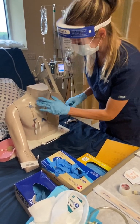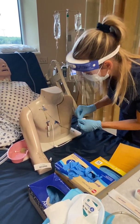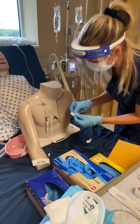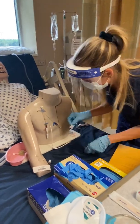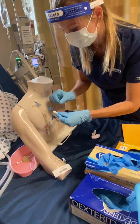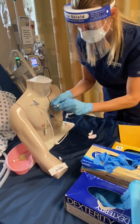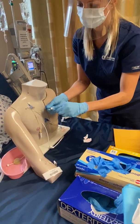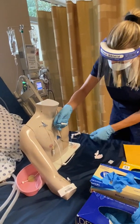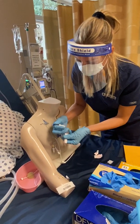Okay, so I'm just gonna take a look here at your central line site. Jane, are you feeling any pain at your line or anything out of the ordinary? And she says that she's not feeling any pain, and I don't see any redness or anything like that, so looks good. All right, so we're gonna get this wiped up, 15 to 30 seconds. And then I would also be thinking about the fact that does she still need a central line? And she does. She's going to be receiving chemotherapy through this, so that's something that you definitely want to think about too.